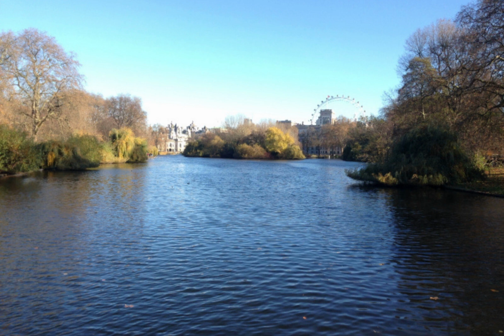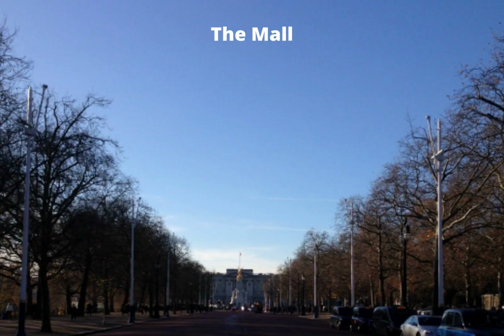I think out of all of London's royal parks, St James's is the most luxurious and stylish. Given its close proximity to Buckingham Palace, this adds a real royal status to it. Before I pass by Buckingham Palace, you need to take a short walk along the Mall.